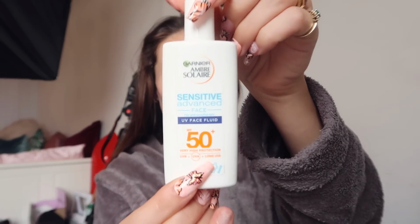So I'm out and about today. We want to be using SPF. This is the Garnier UV Face Fluid in SPF 50. You should always use SPF at the end of your skincare routine, but before your makeup obviously.